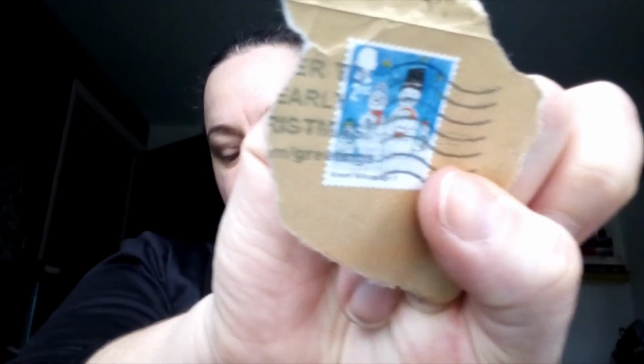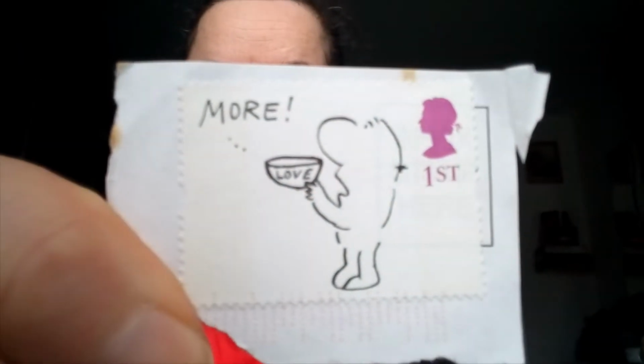This lad was age 10. Does it say her age on there? Yeah, that one, she was age 9. That one, he's age 10. Roald Dahl, 1993. It's quite sweet.